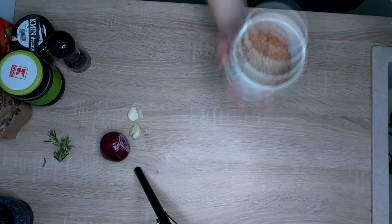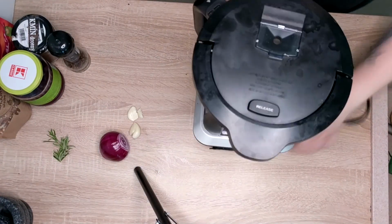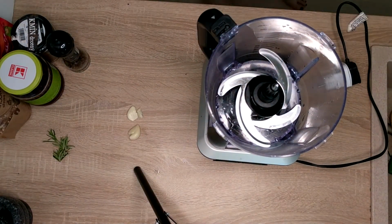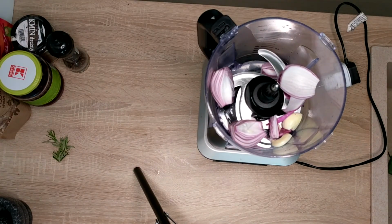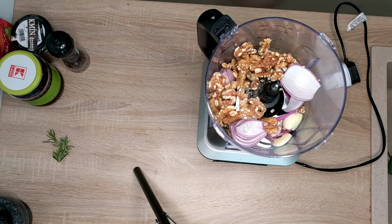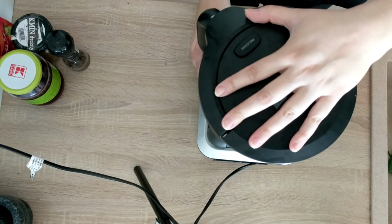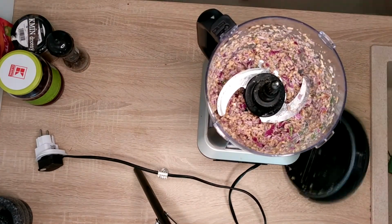So I have some lentils. The lentils were already in water and boiling, so they're already done. So I am going to put in the onion and garlic, and I'm gonna put some walnuts and some sunflower seeds, just to make a more interesting texture. I'm gonna put some rosemary in it and blend it up before I add the lentils. So yep, that is done.